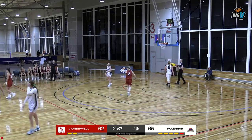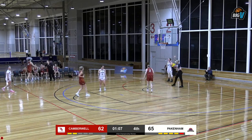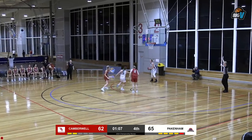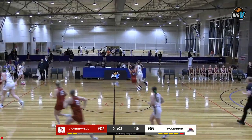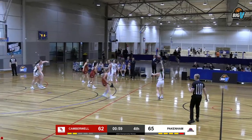Smith checks in. It'll be interesting to see if Campbell is still looking to front this post. Has been a couple where Pakenham have sealed on the backside. And when there's been weak side action, that lob pass has been wide open. Campbell on a 1-2-2 here. Oh, Fagan steps up, probably a foul there, but no call. Pryor unhappy, but continues playing.